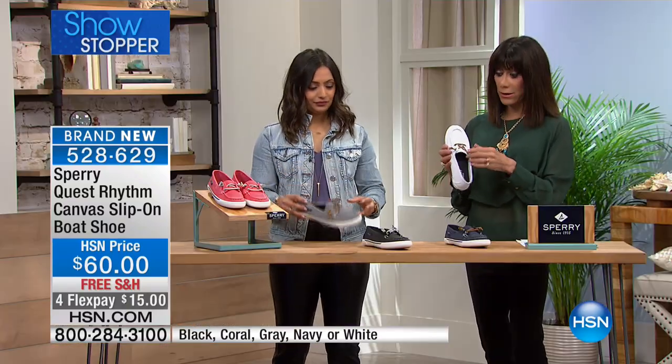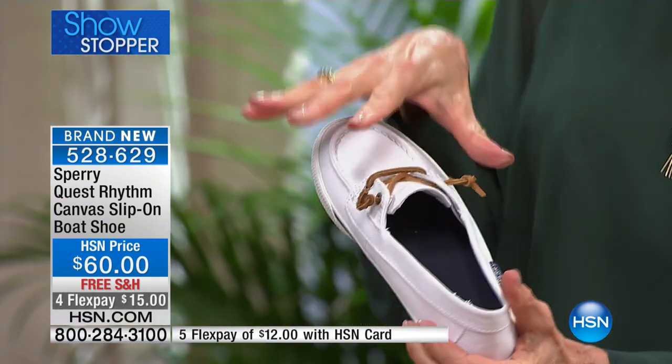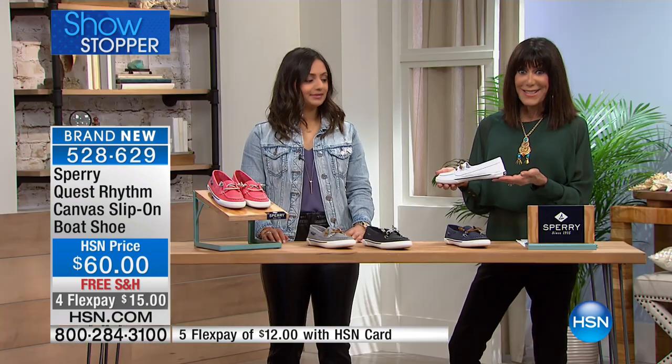No, you cannot. And I love, again, you can even adjust the lacing. Yes. But having that gore is so important, you know, because we always know the difference, as we said, in our feet towards the end of the day. And feather light. These are so incredibly light on the feet.